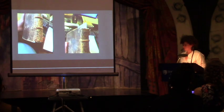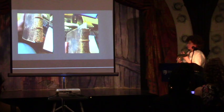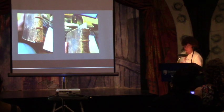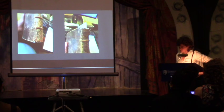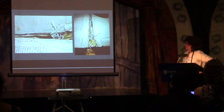And another example of just the nuns using the skills that they would have gotten from other accomplishments in their life, using those same techniques and materials and methods to repair the books in their collections. So here is a beautiful, neatly stitched board reattachment, which I just love. This example is a bit more messy. It's kind of hard to figure out what's going on here.